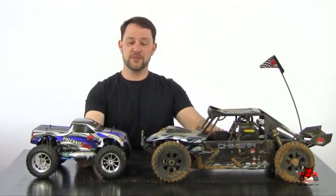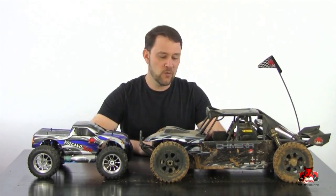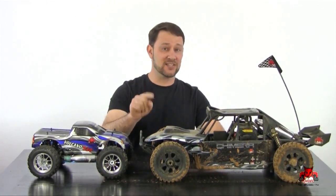The tires on it, even though it's a buggy, are quite a bit bigger than the tires on this 1/10 scale monster truck. Now, 1/5 scale is just, it's huge, it's fun, it's a blast. Let's move on to the Rampage XT 1/5 scale monster truck.